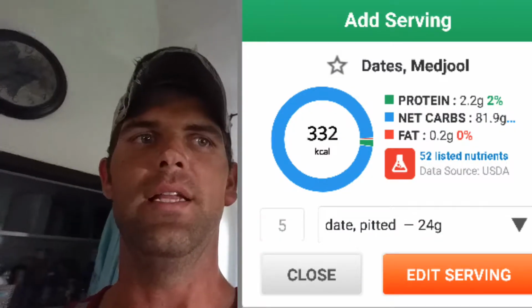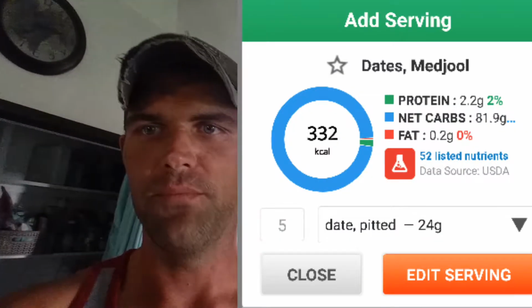I had some dates because they're a little bit more dense. So you kind of go denser throughout the day. I had 5 dates and then a scoop of my protein powder, so it's about 2,000 calories worth so far and 50 grams of protein. So now that I'm home, I'm hungry.